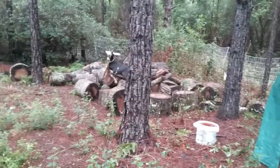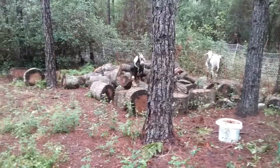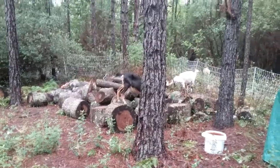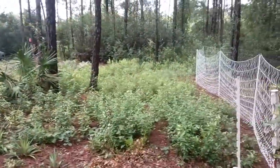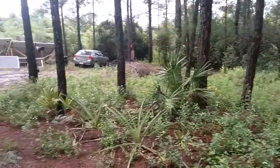So time will tell. Uh-oh, are you okay? She got stuck. Be careful, you can break a leg in there. Be careful, Nala. All right, that's the goats. The little goats anyway. Yeah, look at that. As soon as I walk away, she's gonna start screaming, Mommy, Mommy, Mommy. This is too cute.